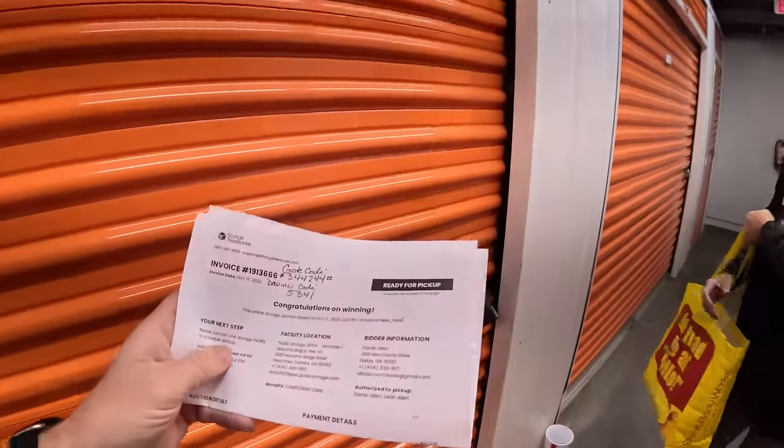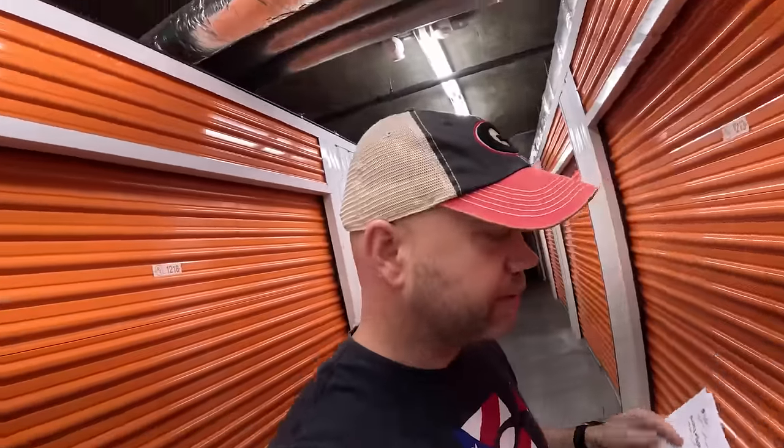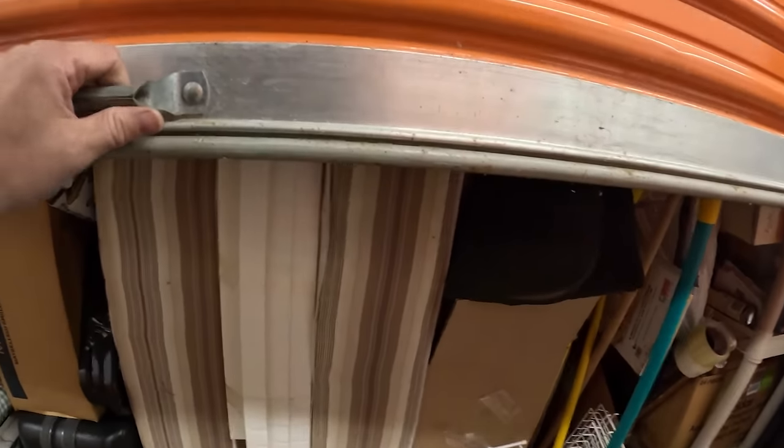All right, so give me just a minute. I'm going to get this lock off. I got the code here for it, and then we will open this thing up. All right, let's open this thing up. Woo. Oh, my goodness.